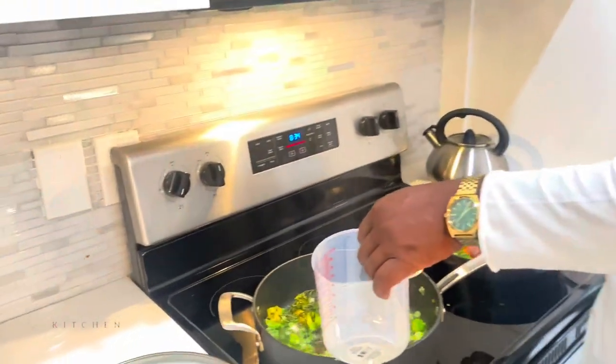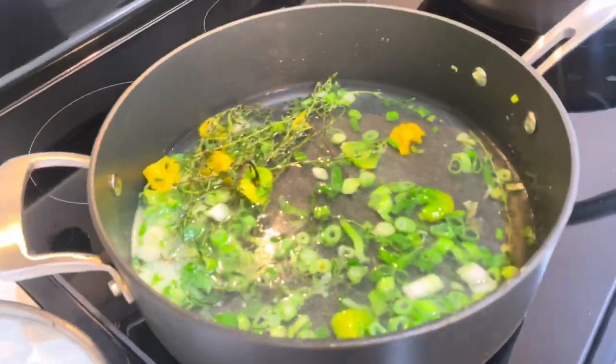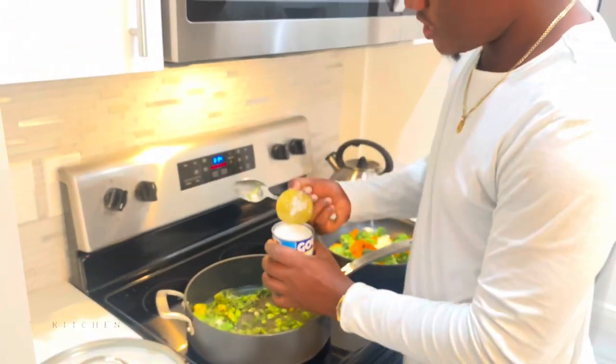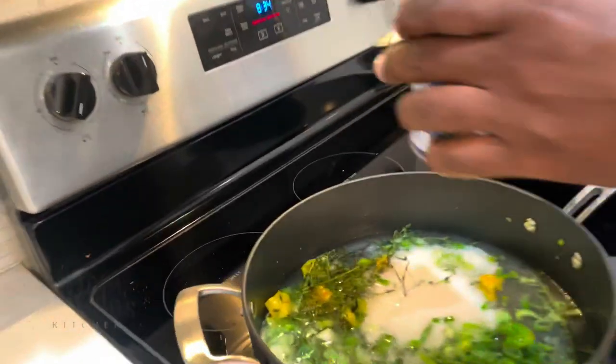Then we're going to add our water. You want to just simmer down. Then we're going to add coconut milk. Coconut milk.